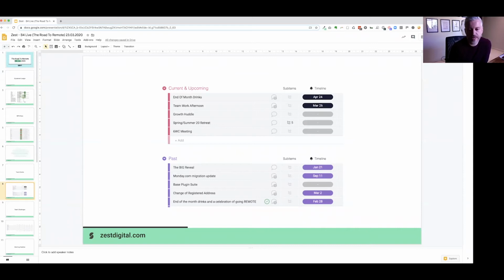Now, of course, whilst we can't do that in the physical sense now, on the screen in front of you can see the regular things that we do. So we do end of month drinks. We all work together for an afternoon. We've got our sales meeting. We're doing 2 big retreats every 6 months, and then we have our goals meeting as well, 6WC meetings, and then other stuff as well. So everyone can always come onto this calendar and see that if they're feeling isolated or they're at home, they only have another 3, 4, 5 days to worry about. Now, obviously, you can see the dates are blank because we're not quite sure at the moment.